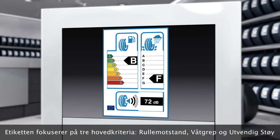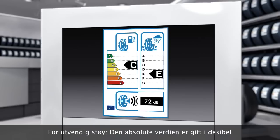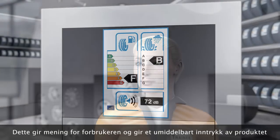The label focuses on 3 key characteristics of a tyre: energy efficiency, tyre grip on wet roads, and the intensity of the passing noise. For the first 2 criteria, A is the best mark. For passing noise, the absolute value is given in decibels. This makes sense for the consumer and provides an instant overview.